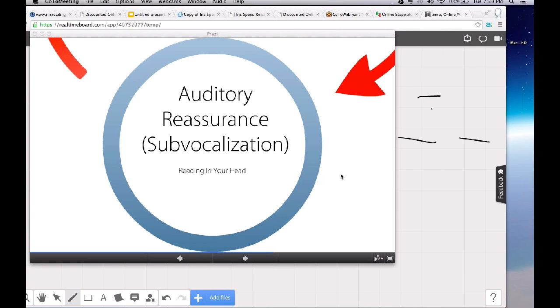It's called auditory reassurance or subvocalization, essentially reading in your head. Now, very important that you note that this is not something you want to eliminate. Okay, I'm saying that very slowly because I really want you to comprehend this. This is not something you want to eliminate. This is something you want to reduce. And the level that it will be reduced will be based on the amount of the techniques that I will mention to you in a moment that you use. So in other words, if you practice reading in the format that I will share with you in a moment, you will find that auditory reassurance will be reduced.